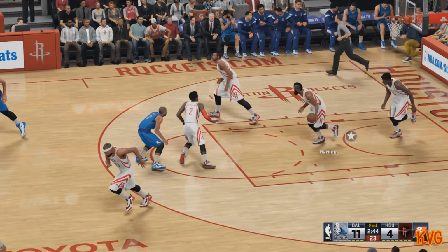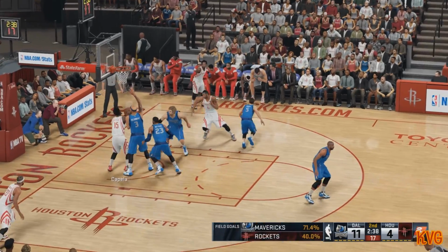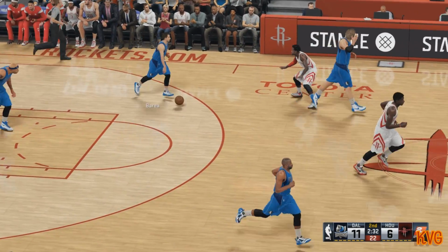Now the second quarter getting ready to start up. And what do you think, guys, about Dallas here in this one? You know, it's been about how solid they've been offensively here, really tuned in with one another. Good ball movement, and it's paid off on the scoreboard.